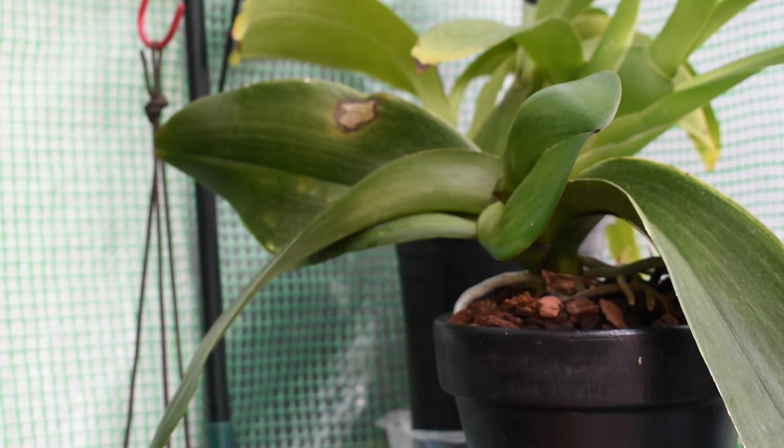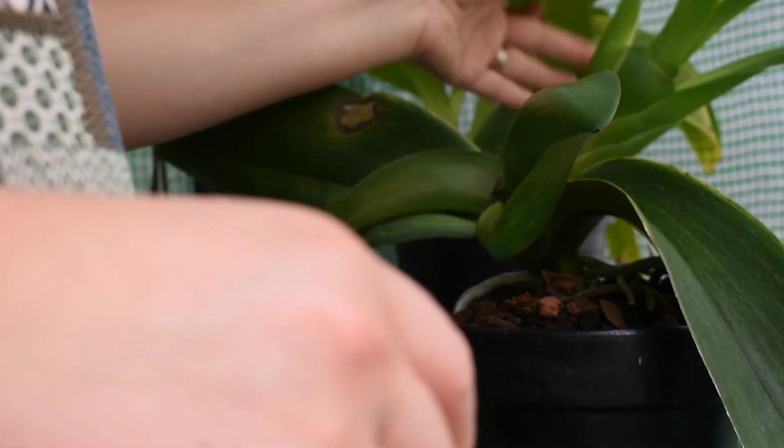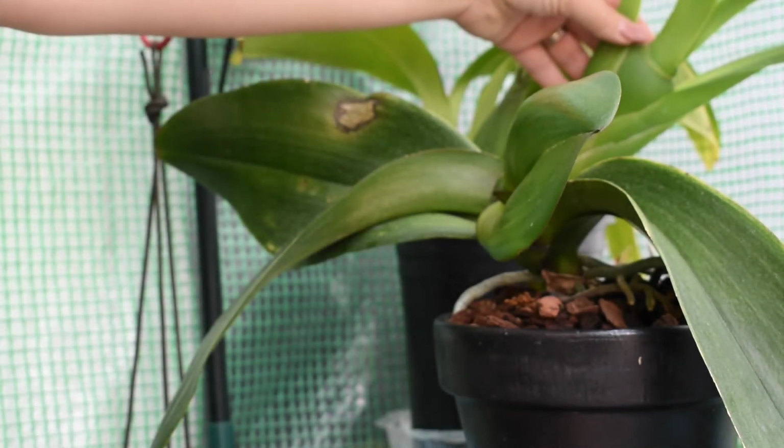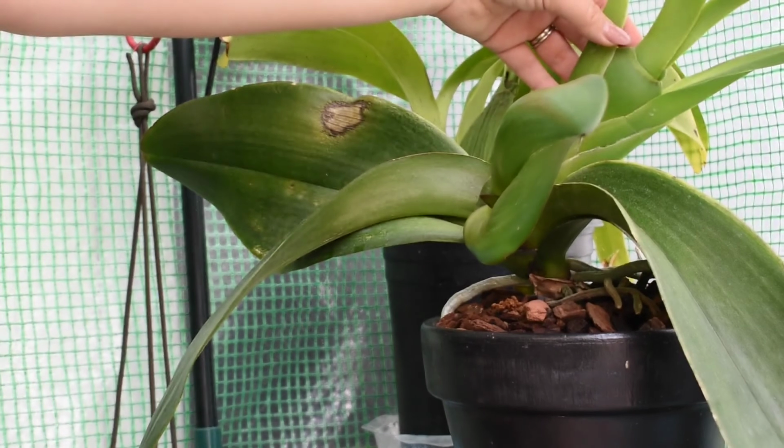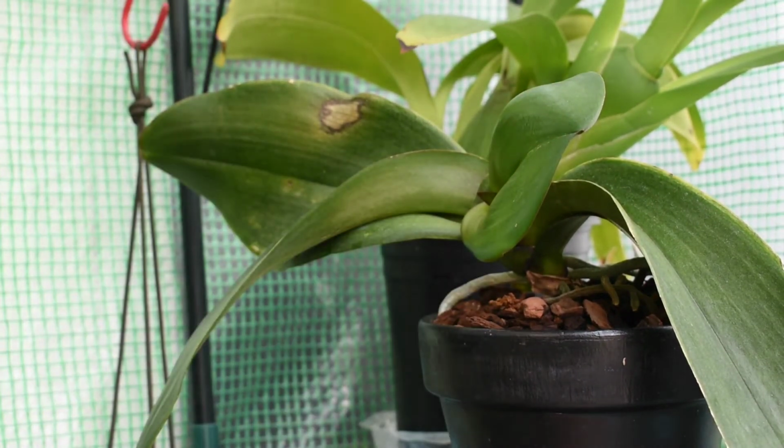I'll actually pull some of the other ones out to show you how it's like root porn, you guys. They're doing good, but yeah. This one back here, I don't know if you can see that well. Anyways, I'm gonna do a repot video on this one, and I'll show you guys what I'm talking about. But you guys, let's go take a look at the orchids outside and show you guys what's going on. You're gonna love it. I love it.